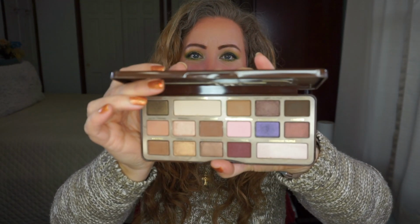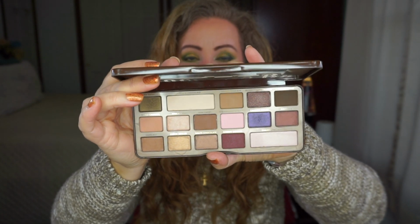Probably not. And then my last 2 are both Too Faced, and neither one of them is going to be easy, but the first one is Chocolate Bar. Tons of people have panned this over the last few years. Mine is barely touched, which is crazy. It is such a pretty palette.